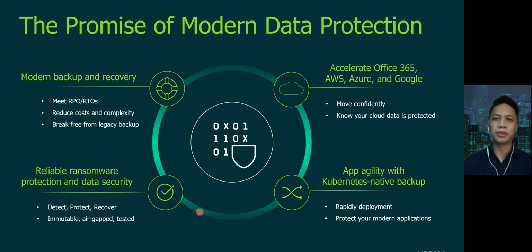So later on, we are going to discuss that. And then we have what we call yung mga Kubernetes native backup. Ano ba yung relationship nito sa mga ginagamit nating applications na yan? So mostly these are connected sa mga rapid deployments.